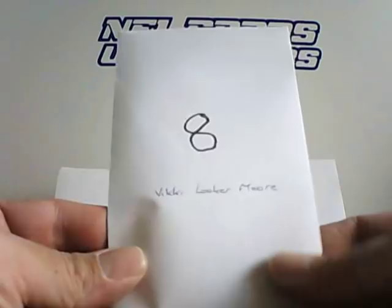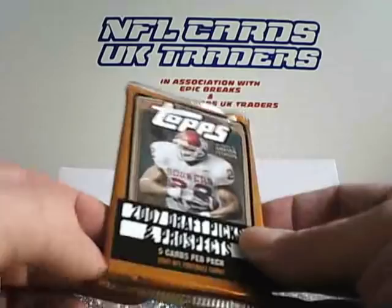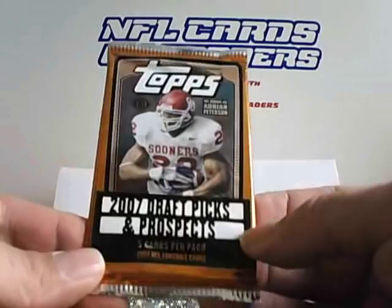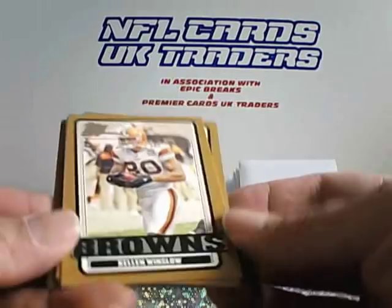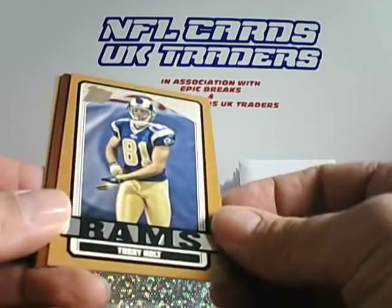You have the 2007 Topps draft picks and prospects. So Adrian Peterson, rookie year this week. Calvin Johnson as well. And we have Kellen Winslow, base. Kenneth Darby, rookie card. Torry Holt.